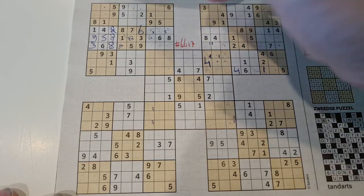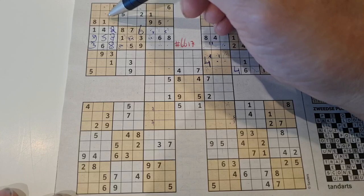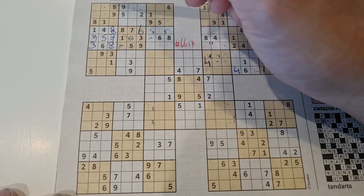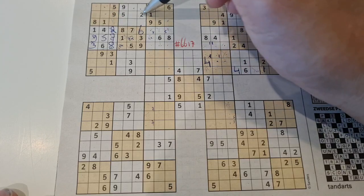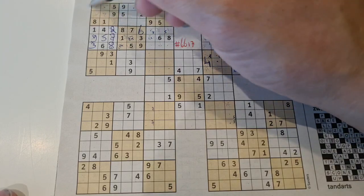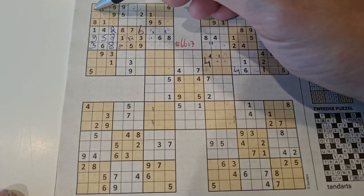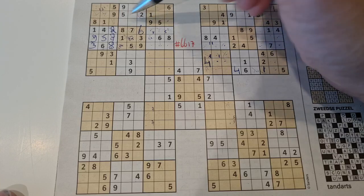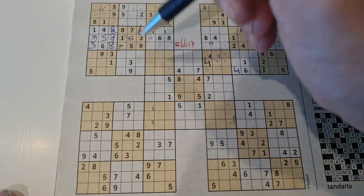Need a 2. Yes, 5 missing numbers in this big square. One of the missing numbers is 2. We have a 2 in this column, so no 2 there. Here 2 in the second row, so no 2 in these two boxes. So the 2 in this big square could be here, could be there. 2 in one of those two boxes in the first row, 2 in the second row. So the third row, the only place left for the 2 should be there.